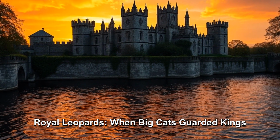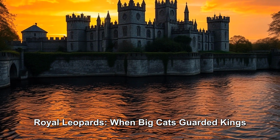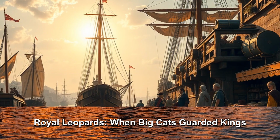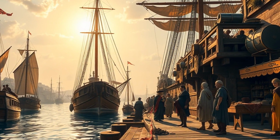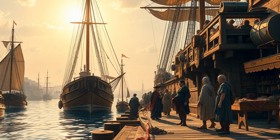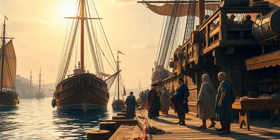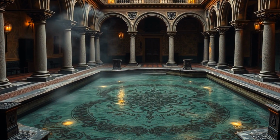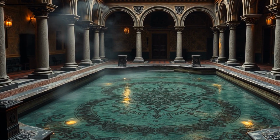Think your home security system is fancy? Medieval kings took it to a whole new level by using actual leopards as guard dogs. These spotted security guards patrolled castle courtyards, keeping watch with their killer night vision and ninja-like stealth. Kings loved showing off these deadly cats to visitors. Nothing says "don't mess with me" like a leopard lounging by your throne.